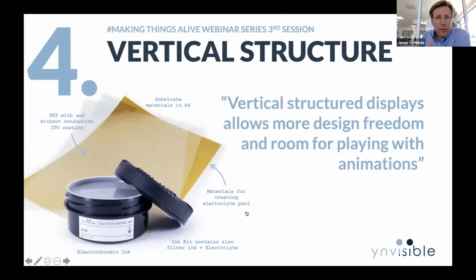And then based on the soil moisture, it shows either a happy or sad face. So far, all these displays and samples I have been showing, you can build using the materials we have in our ink kit. We have all the inks, including silver, electrolyte, and electrochromic ink. We have a variety of PET with coating and without coating, and also the material for the electrolyte pool. We also have instructions and videos available for that.